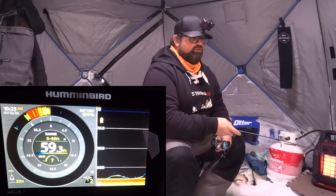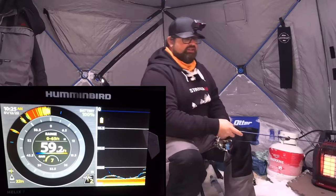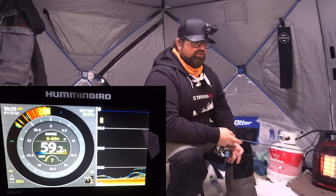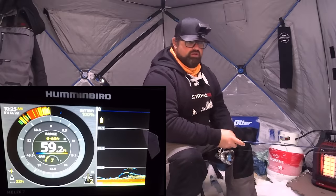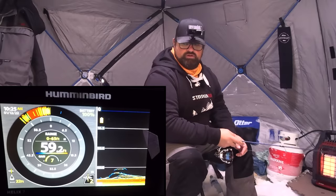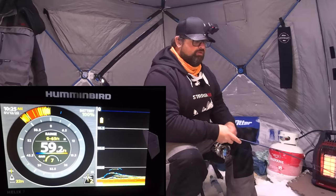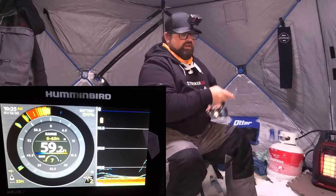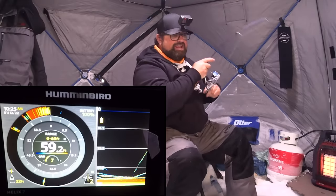Chase it. Chase it. Oh, we just had the tail again. He's got lots of fish down there all of a sudden, a whole school of Lakers. On the bottom a little bit, and just start to reel. Got him. Little guy. Okay, we're on the board again.